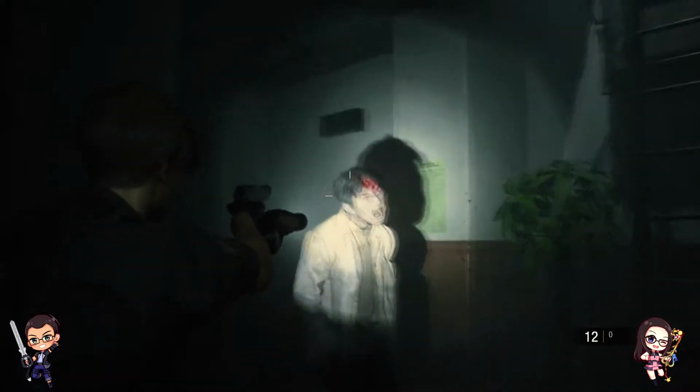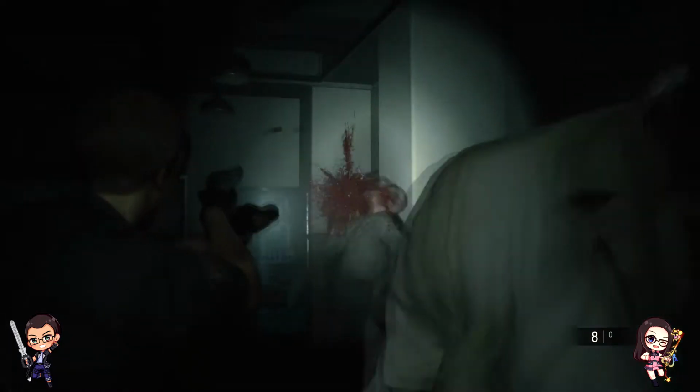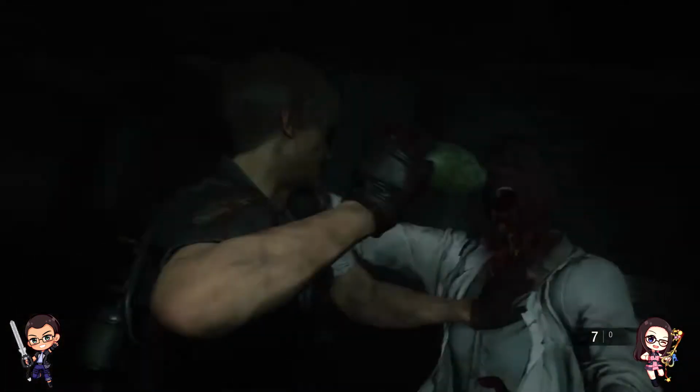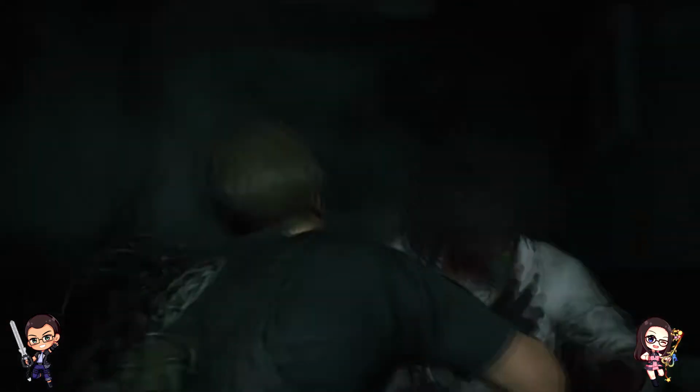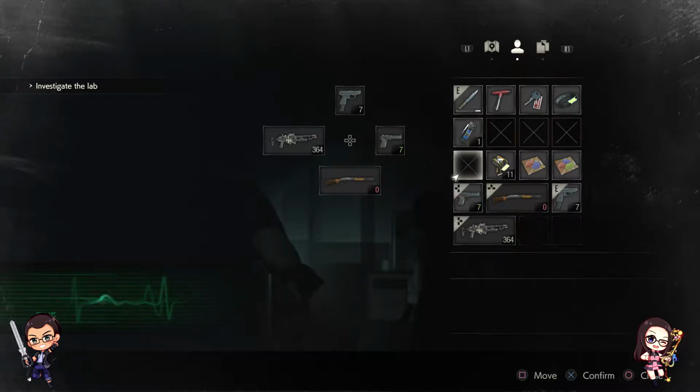Fortunately, there's fuel like way over there. Come on. Wow, I didn't even have that equipped. I have the knife equipped. Wait a minute. Why did I just waste a grenade? I have a knife equipped. Damn it, game. Really?